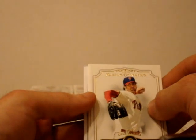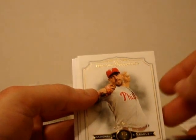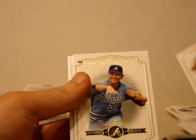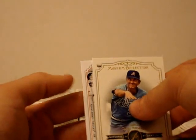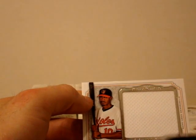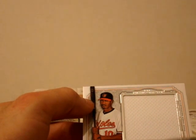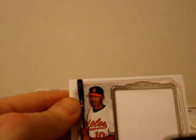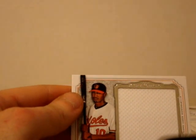Babe Ruth, Yankees, to 199. Cole Hamels, Phillies. Cliff Lee, Phillies. Phil Niekro, Braves. And the hit. Adam Jones, Orioles. Momentous Materials, number 10 of 50. Alright, eBay 1 of 1, jersey number. Alright, there's box 1.